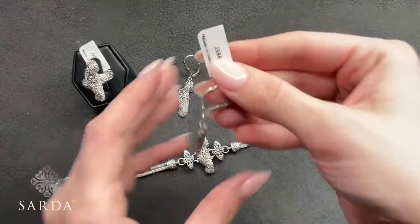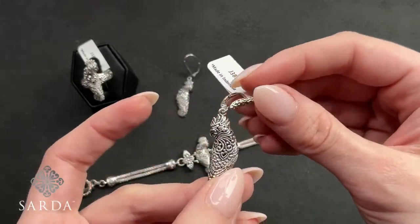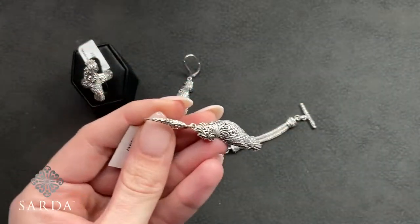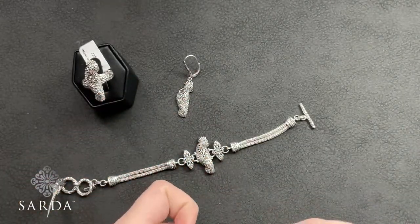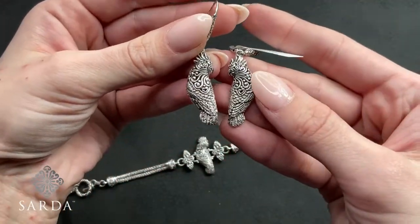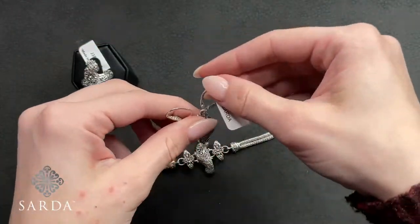And then we've got the matching leverback earrings, 3867. Sweet little parrots on this hammered leverback. Almost 2 inches, and I love that Janyl does this. They're facing each other, so they're not exactly the same. Little pair. $69.99 on the earrings for J3867.